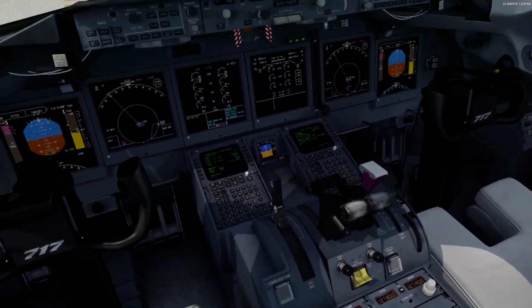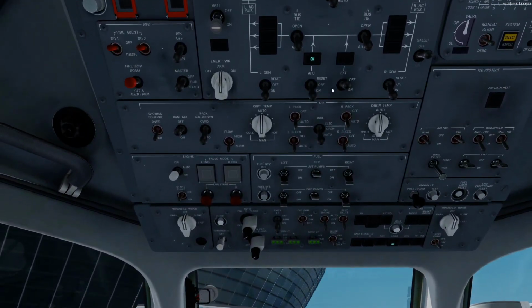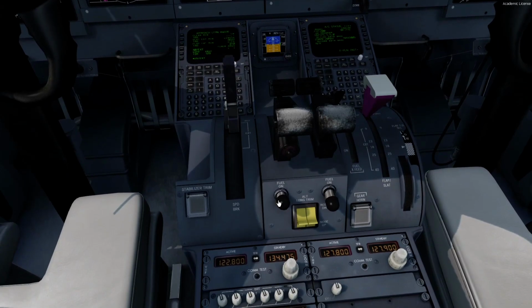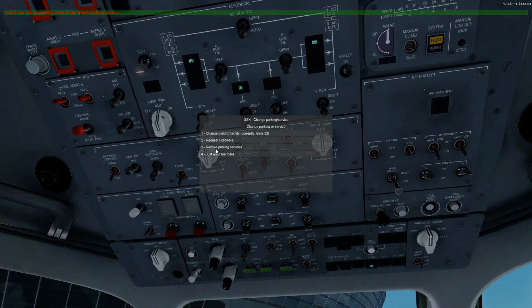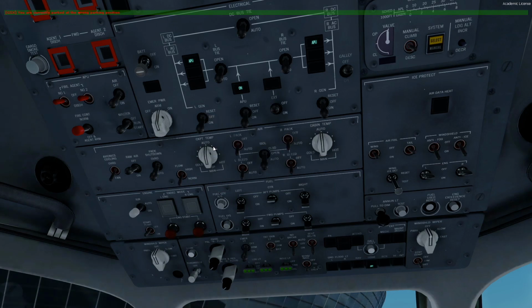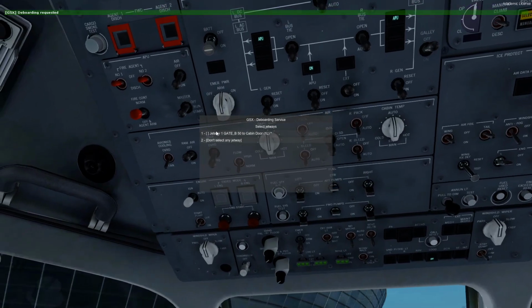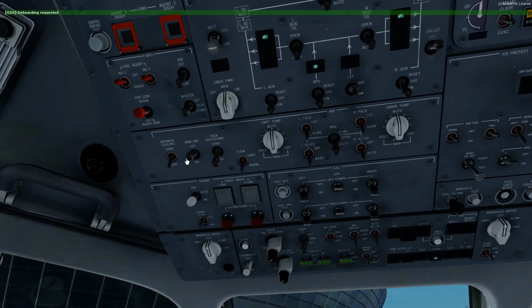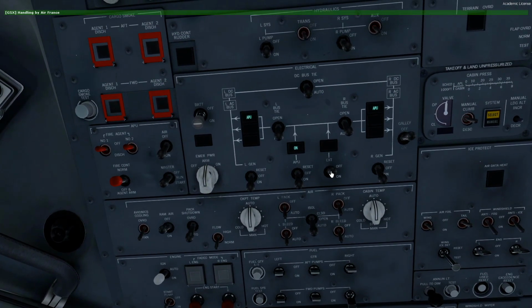Let's just come off of that. Okay. APU is now on, which means we have permission to switch off the engines. Let's just revoke parking services and request deboard in here. Put the jetway. What else can I do? Switch off the fuel pumps. We'll just keep that one on.